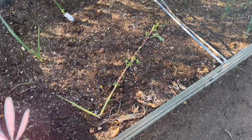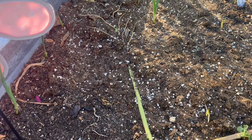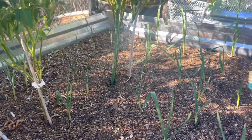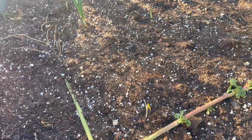Again, over here, these are my own garlic seeds. This is the soft necked, and again, y'all, I'm worried I'm not getting a lot of germination, because look over here, these are the Amazon seed garlic that I bought, and these are mine. So patience is the game here, people. We'll see what we get.